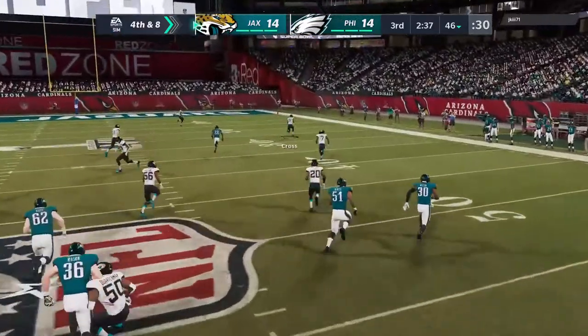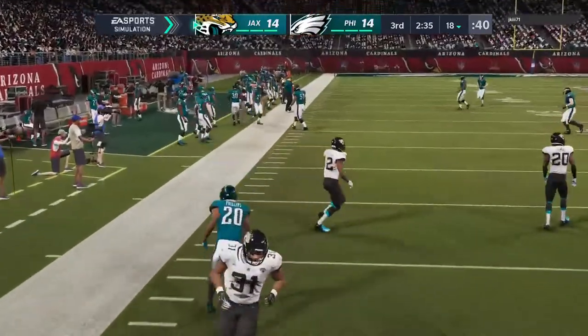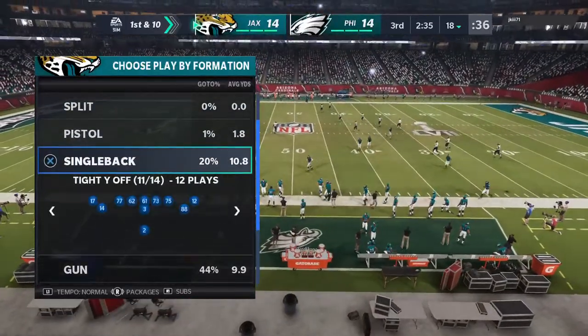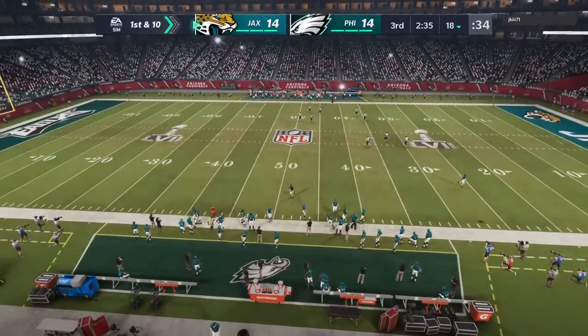On is the punt team now as this one is sent away. Well, here comes Westbrook. It's just a 32-yard punt with no return. And the Jaguars go on offense, first down and 10 at their own 18-yard line.